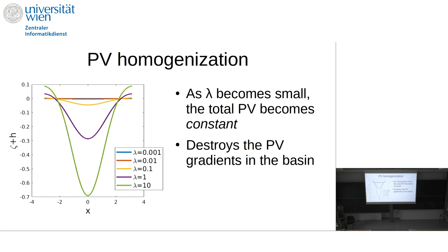So here's lambda equals 10. The PV is large and negative. In this case, it's dominated by the topography. But as lambda gets smaller, the PV becomes weaker and weaker. Eventually you get to a state where the PV is just flat. You have a flat surface, so the PV is becoming homogenized.